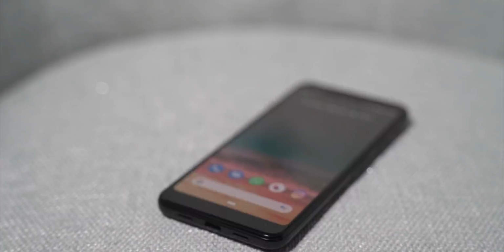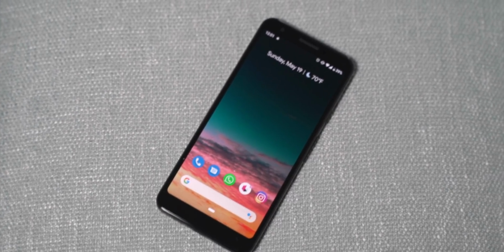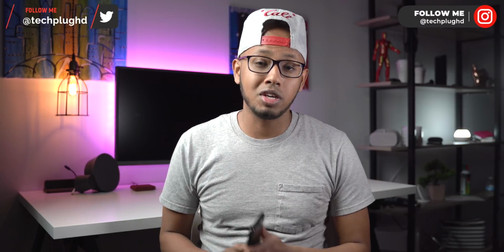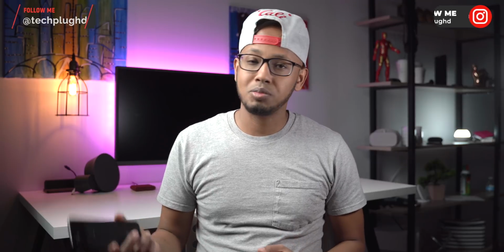So there's a couple of little things here and there, but like I said, what puts this phone over the top, I really believe, is that it's running pure Android. And I think that makes it worth buying, because if you're in the market for a budget phone and you want something that is going to be supported for the next 2 to 3 years, then this is the way to go. And if you are into mobile photography, then definitely this is the way to go. So anyway, that's my thoughts on the Pixel 3a.